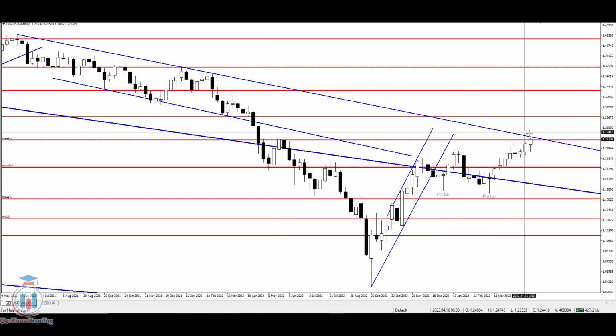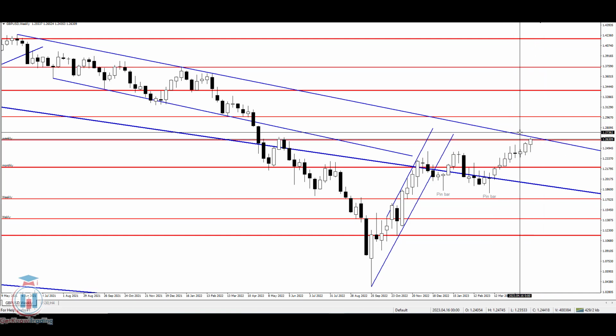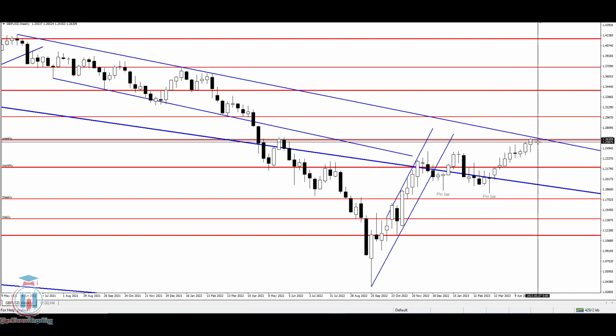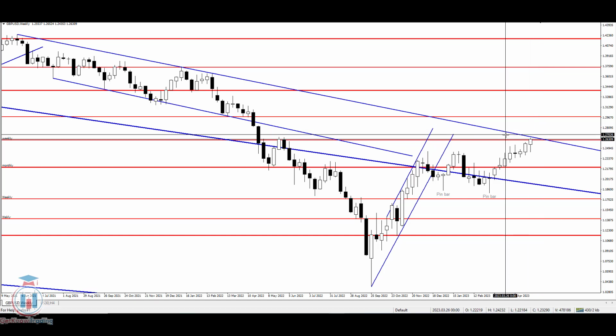We also have this monthly trend line, which is now presenting a confluence of resistance between these two price levels. We can see this horizontal resistance level and this downtrend trend line resistance level. So this is a confluence of resistance for the price, and it will be hard to reach higher levels in the following weeks. Let's see on the monthly time frame how this looks.